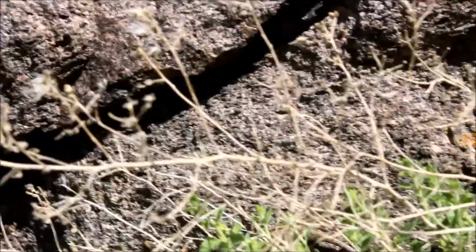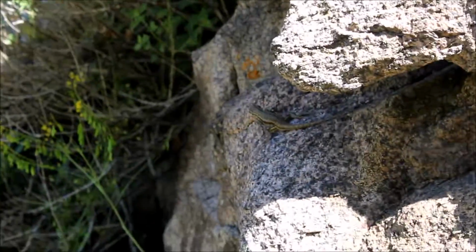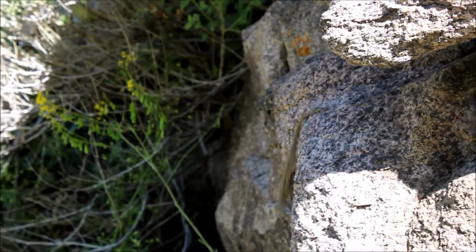Oh, look at this guy. See if he'll let me take his picture. I used to catch these when I was a kid, these lizards. Still, dude. Just want your picture. I'm not going to steal your soul. Look at that guy go. Yeah, lizards are out. I mean, snakes could be too.